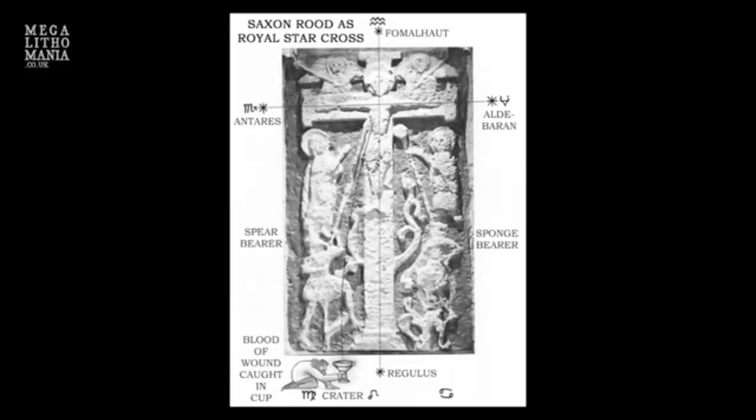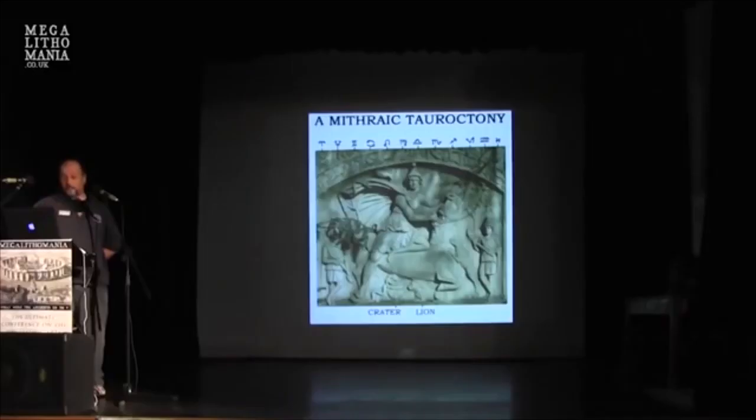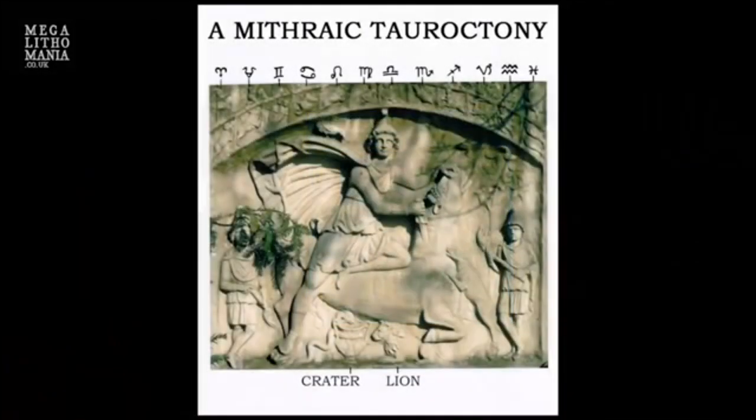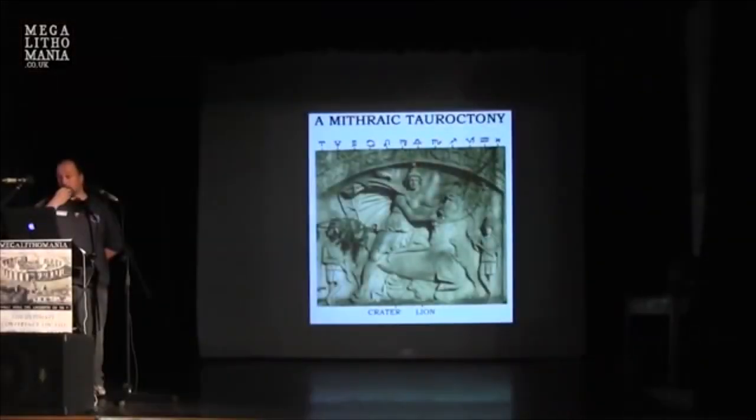It's old star lore. This is Mithras making a sacrificial slaughter of the bull. Above him are the arch, the heavenly arch, the royal arch of the zodiac. Below Mithras himself is a little lion, Leo, and Crater the wine cup, ready to catch the blood for the sacrament. So this heavenly chalice with Leo is an old mystery school thing absorbed into Christianity, but it goes back to other cultures around the world because it's just fixed star law.